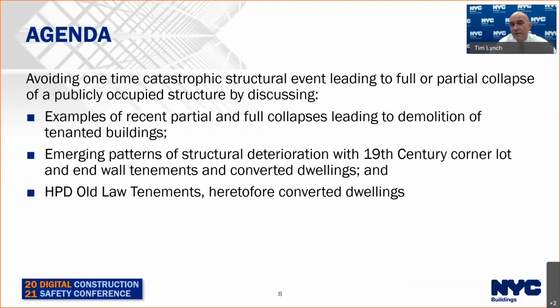New York City has regulated tenants, and a lot of regulated tenants are parked in these corner lot, old lot tenements and converted dwellings. So that's another thing that's creeping in here: you've got these fatigued buildings, hard to engineer, wear and tear materials, soft story on the ground floor, and heavily regulated tenants who are difficult to move to other tenant groups. Okay, and we'll give you a couple of examples of that.